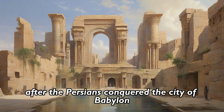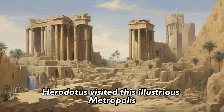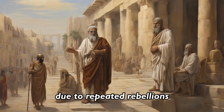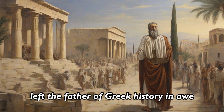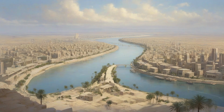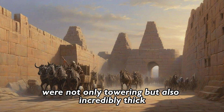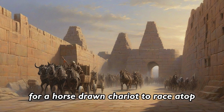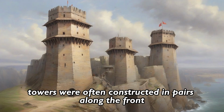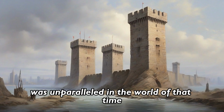A century after the Persians conquered the city of Babylon, the renowned ancient Greek historian Herodotus visited this illustrious metropolis. Although the defensive structures of Babylon had been dismantled by the Persians due to repeated rebellions, the vast remnants left behind left the father of Greek history in awe. The entire city spanned a colossal square, crossing both banks of the Euphrates River. The city walls, constructed with mud bricks and asphalt, were not only towering but also incredibly thick, with a width sufficient for a horse-drawn chariot to race atop. To safeguard these walls from enemy occupation, towers were often constructed in pairs along the front and rear sides of the walls. Such a level of fortification was unparalleled in the world of that time.